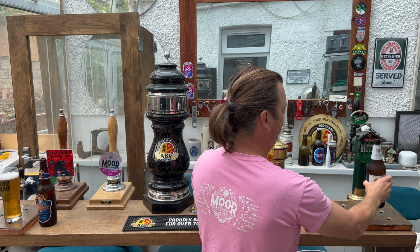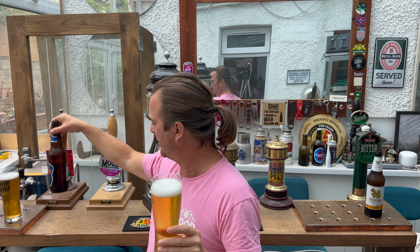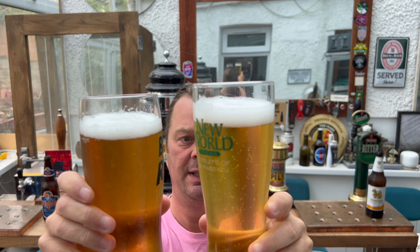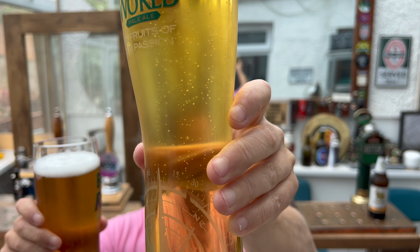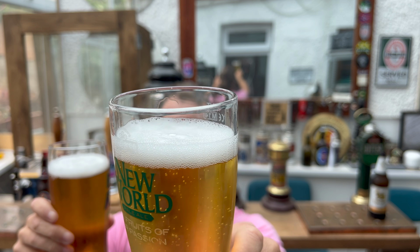So Singha 5%, Tiger 4.8%. 2 completely different looking lagers. I would say the Shepherd Neame has a more refined carbonation. The bubble is smaller. An old brewer once told me the smaller the bubble, the better the beer.